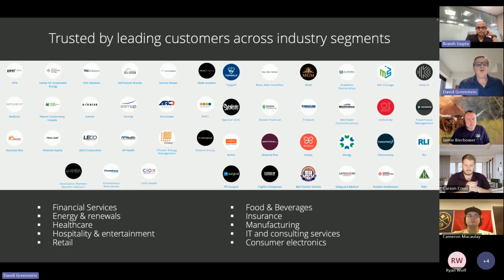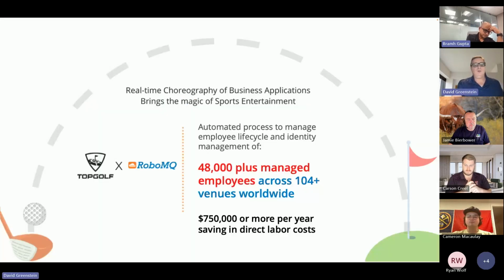Very, very horizontal product. We're in all sorts of industries, all sorts of size companies. This is the origination of the product, if you will. Topgolf, which has about 48,000 employees today. They came to us in about 2015, or at the time about 12,000 employees, maybe 10, 12 locations, and they said, look, we need an army of sysadmins just to do this work. And can you build something to help us automate these processes? And that was the origin of Hire2Retire, and dramatic cost savings for a company of their size by having the automation in place.